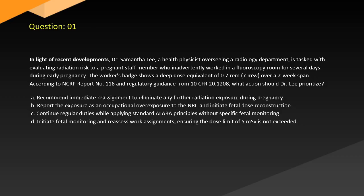According to NCRP Report No. 116, regulatory guidance from 10 CFR 20.1208, what action should Dr. Lee prioritize? A. Recommend immediate reassignment to eliminate any further radiation exposure during pregnancy. B. Report the exposure as an occupational overexposure to the NRC and initiate fetal dose reconstruction.